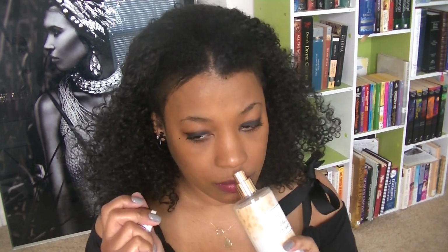Yeah, I get more of a passion fruit and vanilla, but I was kind of hoping for more vanilla and less passion fruit. And it's very light, you guys. Like, I can barely smell it. So, yeah, the packaging is so cute, but that may be a return for me. Because I can't smell it.